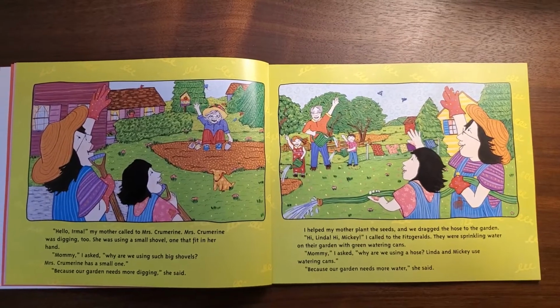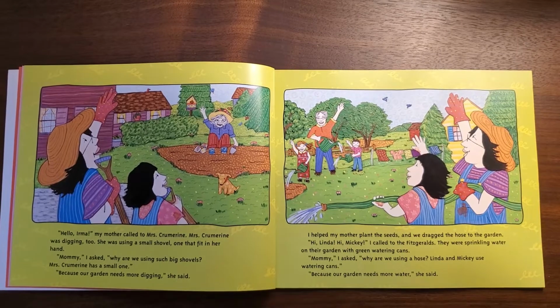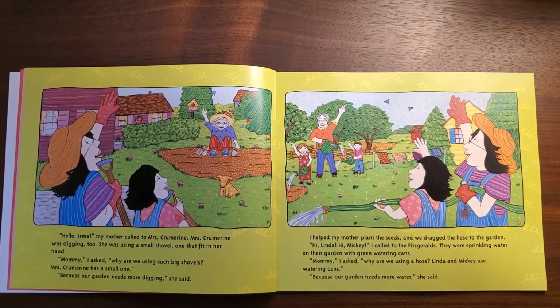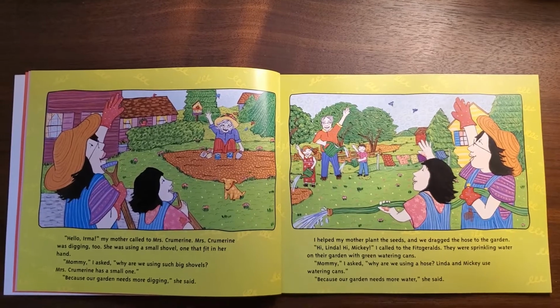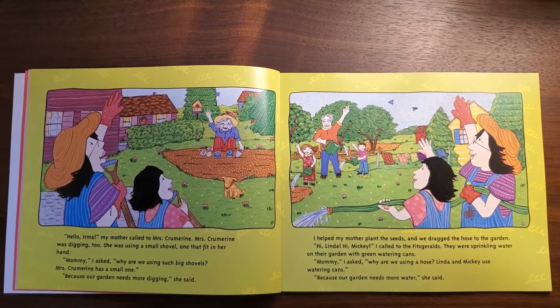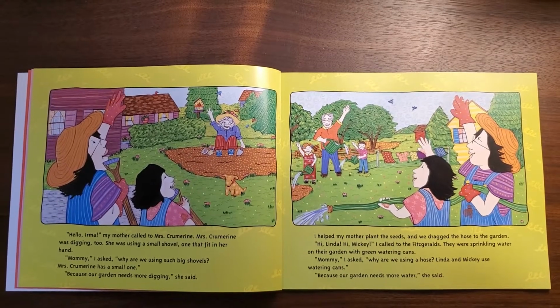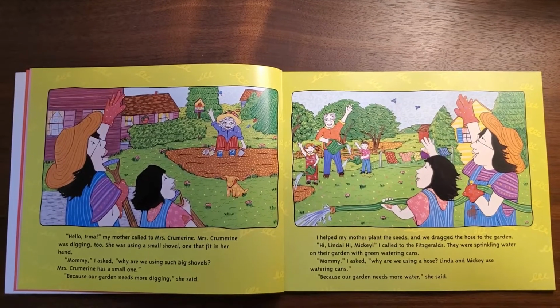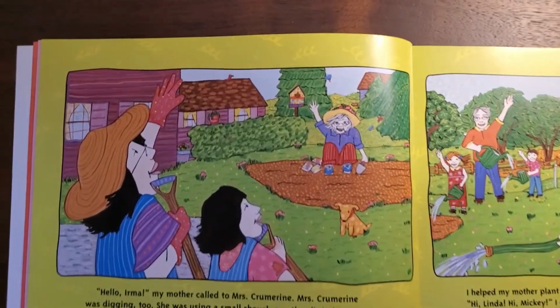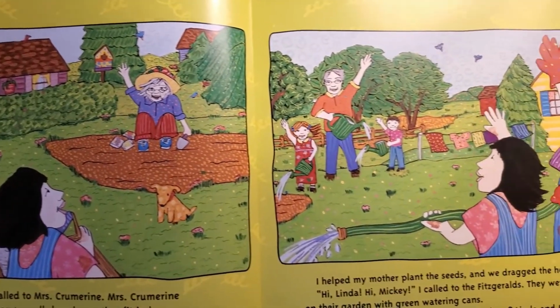I helped my mother plant the seeds, and we dragged the hose to the garden. "Hi, Linda. Hi, Mickey," I called to the Fitzgeralds. They were sprinkling water on their garden with green watering cans. "Mom, why are we using a hose? Linda and Mickey use watering cans." "Because our garden needs more water," Mom told her. There they are saying hello to the neighbors, working on their gardens.